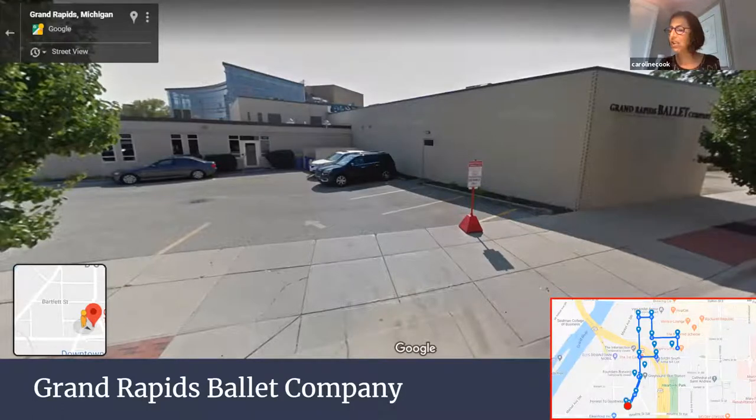Today, the professional company consists of over 30 dancers, apprentices, and trainees from around the world under the leadership of artistic director James Sofranko. Grand Rapids Ballet performs regularly at its own Peter Martin Wege Theater, which you can see in the background there. They perform at DeVos Performance Hall, Forest Hills Fine Arts Center, and various tours throughout the state. They total over 50 performances per season. They moved into this permanent home in the year 2000.